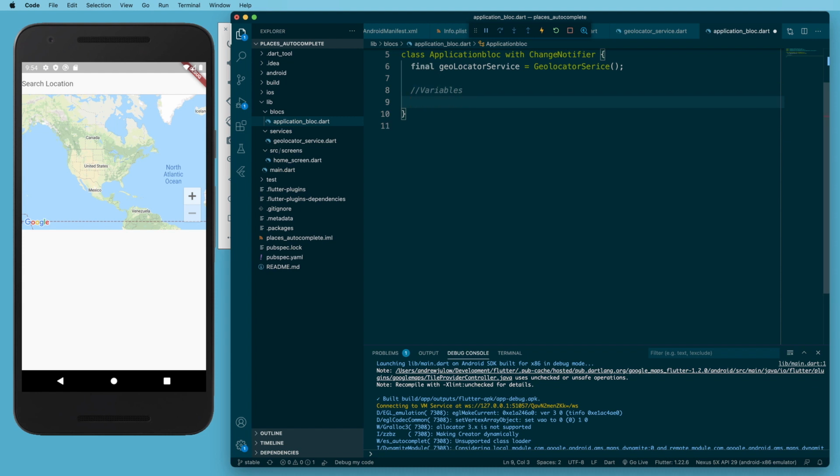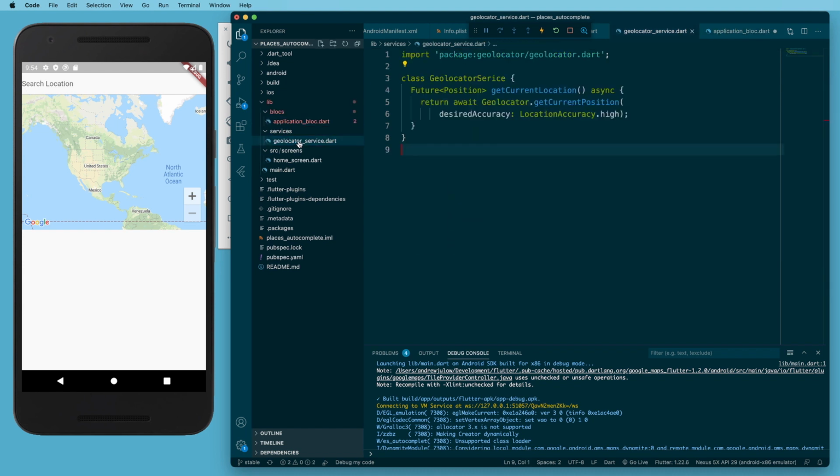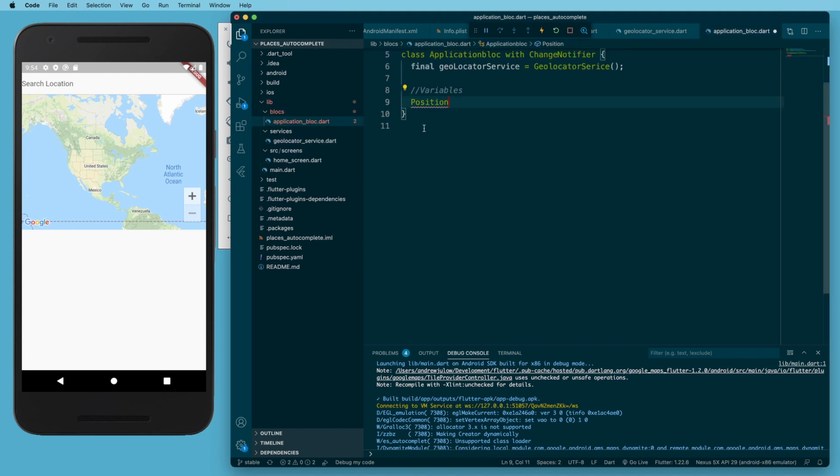I'm going to set myself up a section for variables. And in here, I'm going to set a position variable for the current location. And so we'll listen to that with the UI. So that's going to be a Position, which is part of the Geolocator package. That's what we're getting back from our Geolocator service, this position object, which has the coordinates within it. That's going to be our type, and we'll call it currentLocation like that. And we're going to want that to fill when we first boot up the application.